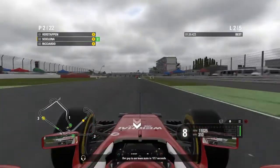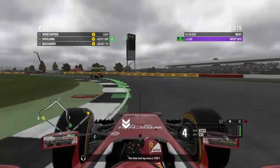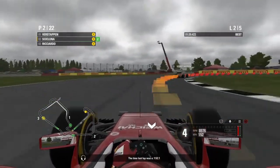The gap to our teammate is 12.7 seconds. They're on fresh softs. The time last lap was a 1 minute 52.1.